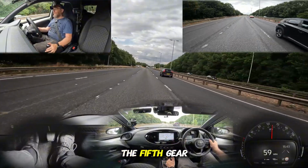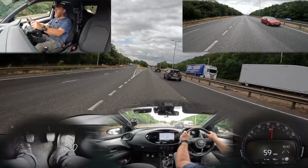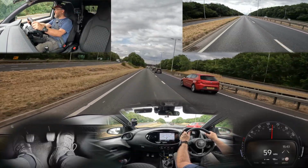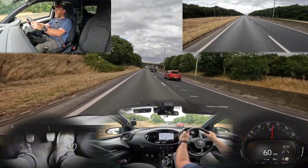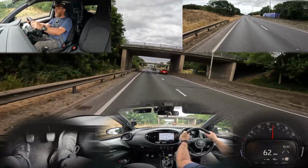I can pop the 5th gear to save a bit of petrol. And still 60 miles per hour. Again, I'm already looking at the cars ahead of me in the lane.